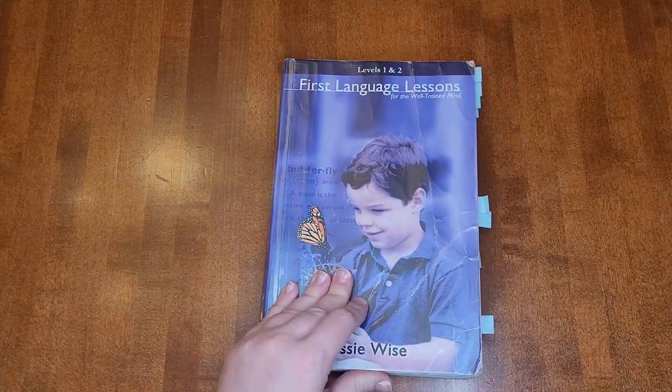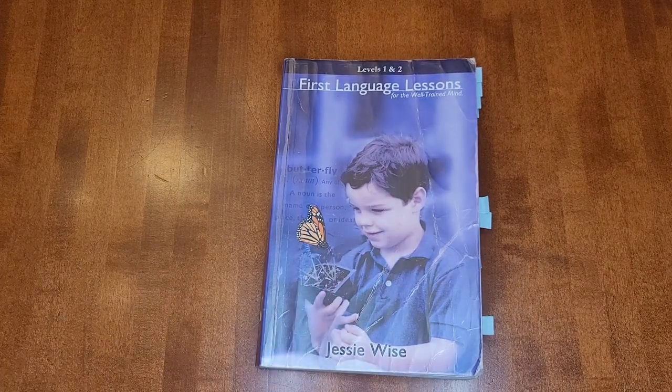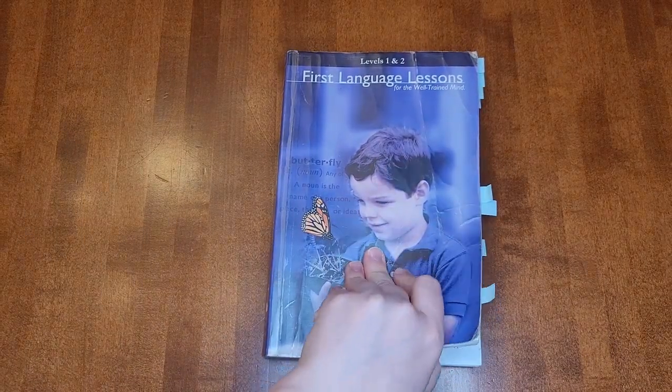Most of the lessons are completed orally. There are a few lessons that, especially in the second level, start to ask your child to do copywork and more writing. We skip all of those because we're doing Writing With Ease also from Well-Trained Mind. And so we just do all of our writing with that.